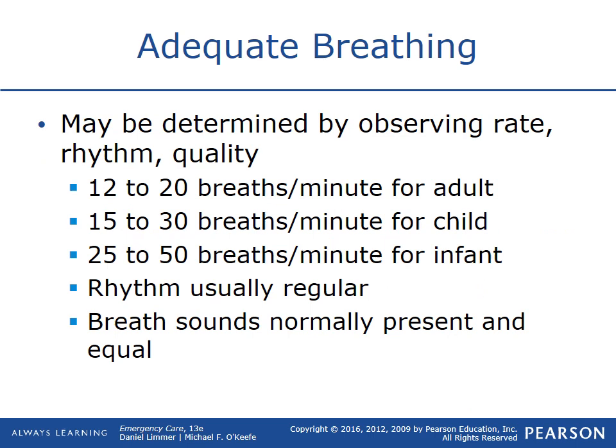Adequate breathing can be determined by observing the rate, the rhythm, and the quality. So first of all, the rate. For a normal adult, they breathe about 12 to 20 times a minute. For a child, they'll breathe about 15 to 30 times a minute. And infants, considered anybody less than a year old, breathe about 25 to 50 breaths per minute. For the rhythm, it's usually regular, nice and easy. And the quality, the breath sounds normally are present and equal.